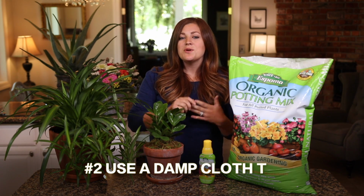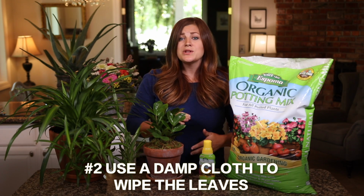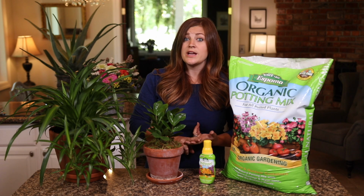Tip number 2 is to about once a month use a damp cloth to wipe the leaves off of your plant. It's a really good idea to keep them on a schedule, to keep them clean. It keeps the plants healthier and keeps them looking a lot better.